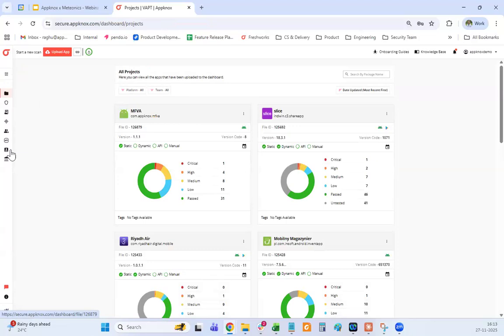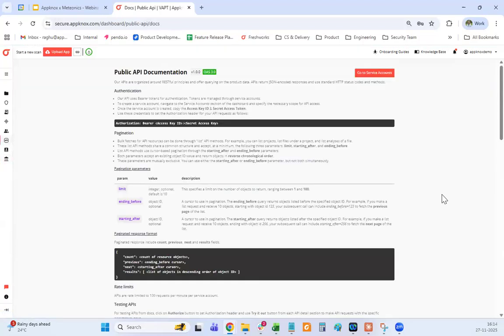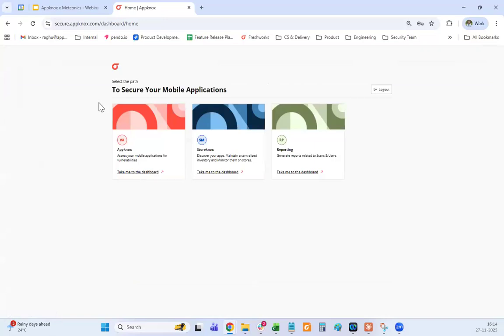Apart from this, we also have DevSecOps, which we've talked about. These are some of the key CI/CD tools that we can integrate with. This is just a sample set. We are happy to embed more integrations. We also have an API readily available, so that you can extract all the scan data, the results of all the scans that you perform on the platform. If you want to embed it into any of your internal tools, that's also available out of the box. So this is the core AppNox platform that we have.